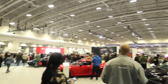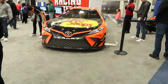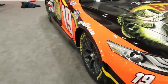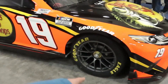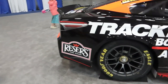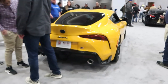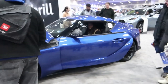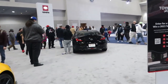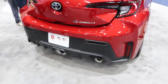All right, we have just entered the building. First things first, we got a next gen NASCAR right here. So taking a peek at Martin Truex Jr.'s 2023 car, with the nice BBS wheels. We got a yellow GR Supra. And then we got a blue Supra right here. And then we got two GR86s. Here's the GR Corolla. Three exhaust tips.